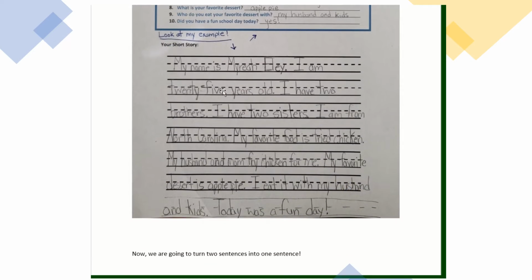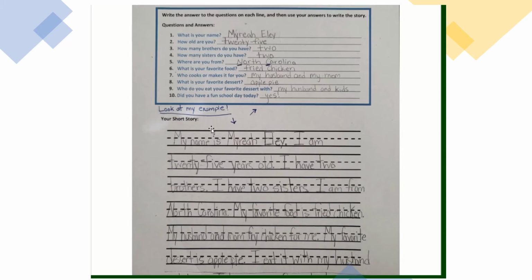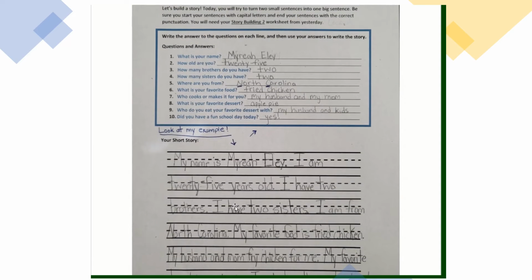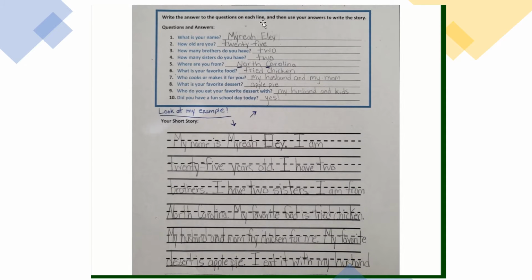And so yesterday, your story should have been, my name is blank. I am blank years old. I have blank brothers. I have blank sisters. I am from North Carolina. My favorite food is blank. Blank makes this favorite food for me. My favorite dessert is blank, and I eat with blank. Today was a blank day. That's pretty much what your worksheet will look like, and you just fill in those blanks the way that you see fit, like I did. So if you completed your Story Building 2 worksheet, it should look just like this. You answered your questions, and then you turned it into a story just like how I showed you.